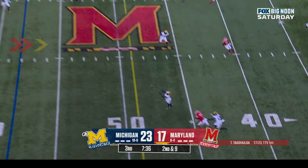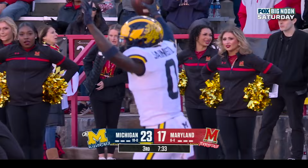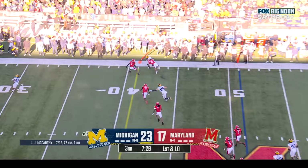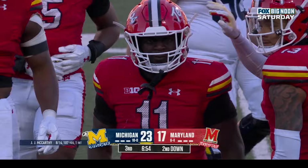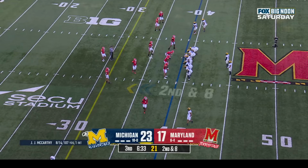Tagovailoa steps into his throw and picked off. Mikey Sainra still running. He feels like he wasn't down. You've got to locate those defenders on the edge before you release it, in particular to the far side. On first down, wide out, Cornelius Johnson. Hunt down those running backs and get downhill. On first down, Corum. Runs it to Hippolyte. One point, they're going to play that big hole heavy run fake to Blake Corum and try to sneak somebody past those safeties.